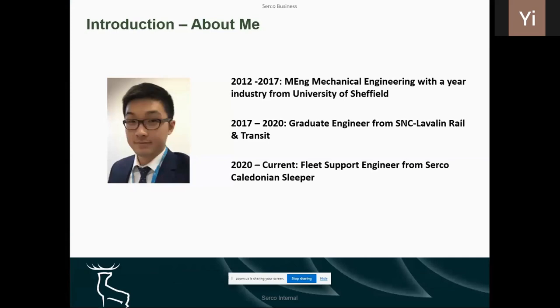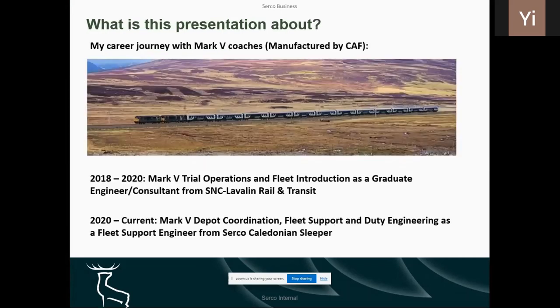A quick introduction about myself. I graduated from the University of Sheffield with a master's degree in mechanical engineering in 2017, and then finished my 2-year graduate scheme with SNC Lavalin Rail and Transit in Derby in 2019, and then worked there for another year before I joined Caledonian Sleeper as fleet support engineer in August 2020. So, what is this presentation about?